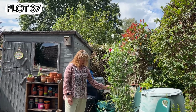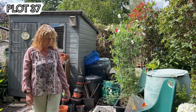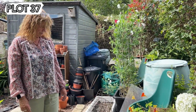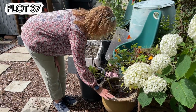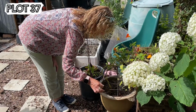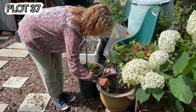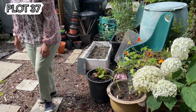Unfortunately, I've lost all the radish today, the slugs. I forgot to treat it. We'll stand here. Is that another courgette or squash? Distant memory of being a pumpkin. Ah, a former pumpkin.